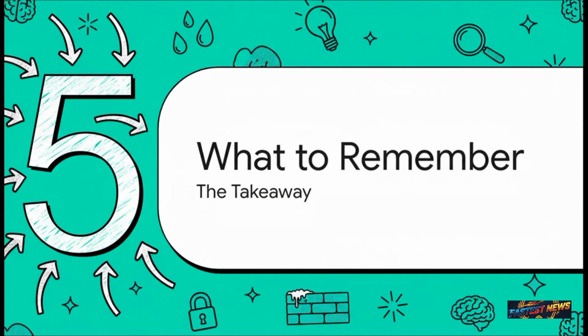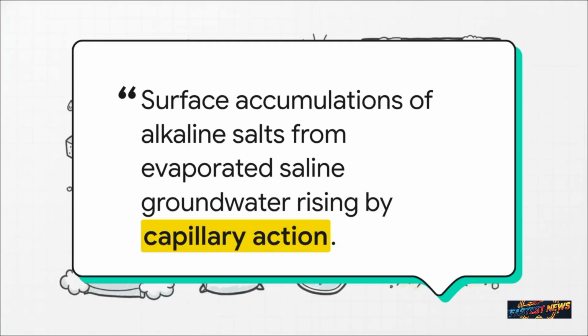Okay, we've covered a lot of ground here, literally. So let's boil it all down. Let's lock in the key takeaways so this all sticks. Whether you're just curious or maybe even studying for an exam, this is the part you really want to remember. So here it is, the official textbook definition. It neatly wraps up everything we've talked about. You've got your surface accumulations of alkaline salts. They're formed when saline groundwater rises up by capillary action and then it evaporates. It's the complete scientific story in one perfect sentence.